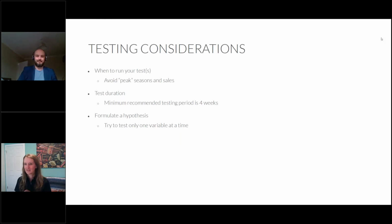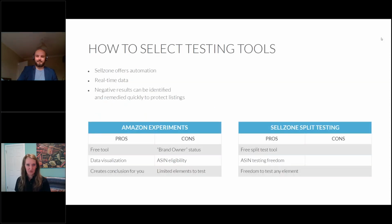Yeah, definitely. Perfect. So let's see how to select testing tools. So what we're going to be going through next is 2 different tools that we both have our own expertises in. The first one is one that I'll be covering, and it's actually an Amazon provided tool. It's called Amazon Experience. And on this list, you can definitely see there are some pros, but also some very obvious cons I learned from my own experience. So pros include, it's a free tool for most Amazon sellers.